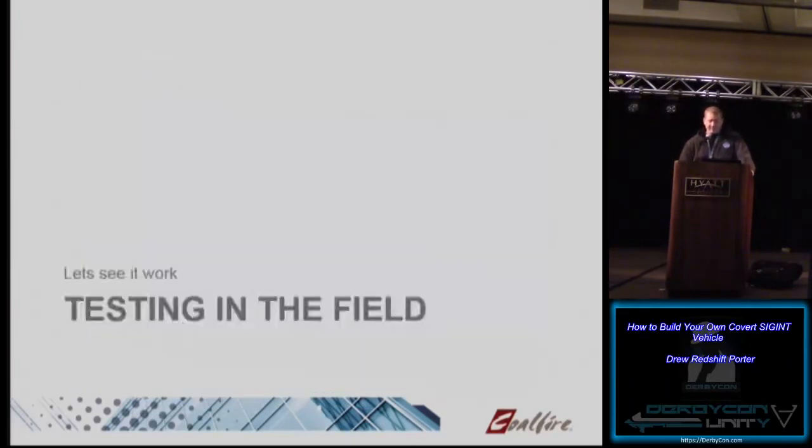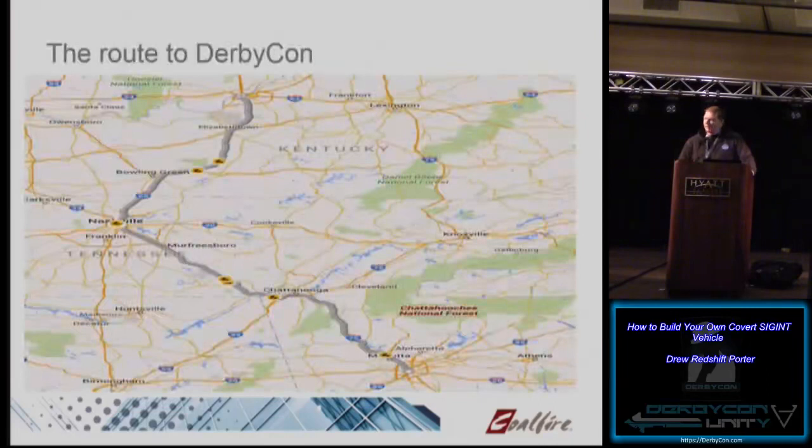For some people. So this is the route that I took from Atlanta, where I live, to DerbyCon. I took it with two of my coworkers, who don't mind having cancer, I guess. Just kidding. We weren't transmitting. But maybe one of them has cancer. So we captured some of the signals along this way. If you just have the system running, the files become insanely large. We're talking hundreds of gigabytes large. So you probably don't want to be capturing the full drive, which was like 6.5 hours for us to drive there.